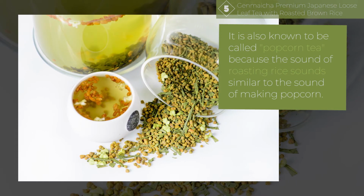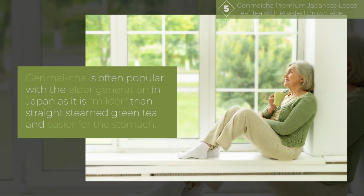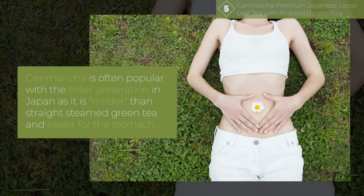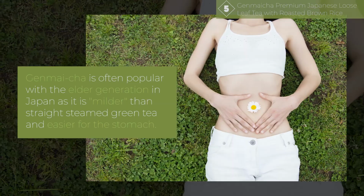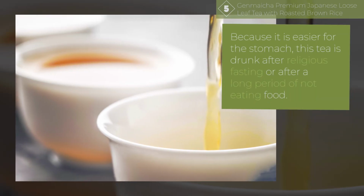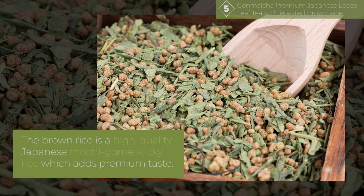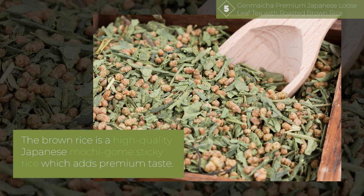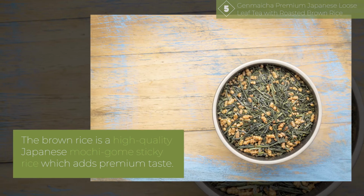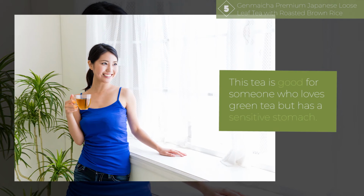Genmaicha is often popular with the elder generation in Japan as it is milder than straight steamed green tea and easier for the stomach. Because it is easier for the stomach, this tea is drunk after religious fasting or after a long period of not eating food. The brown rice is a high-quality Japanese mochigome sticky rice, which adds a premium taste. This tea is good for someone who loves green tea but has a sensitive stomach.